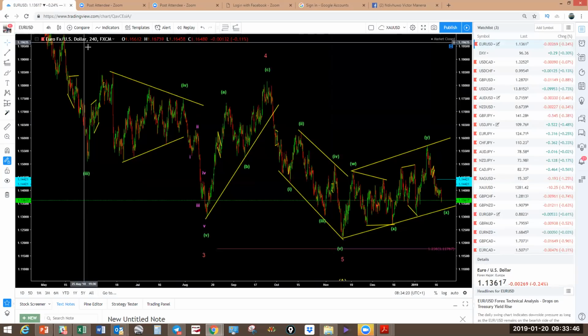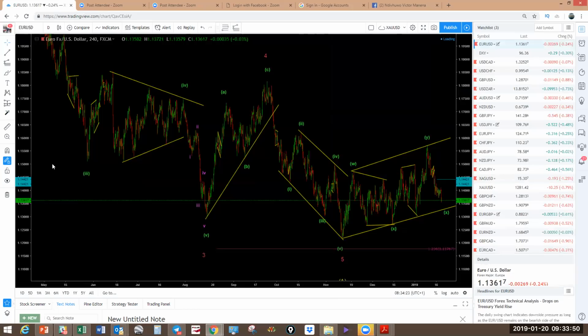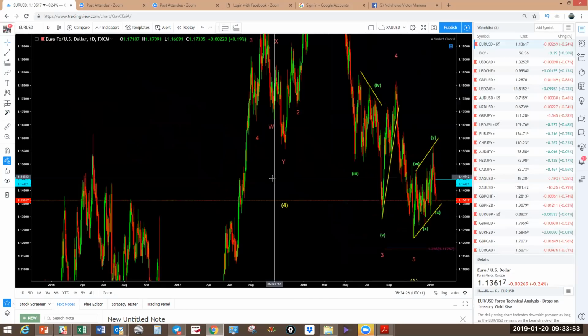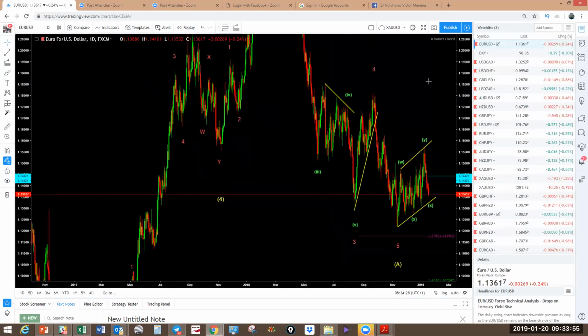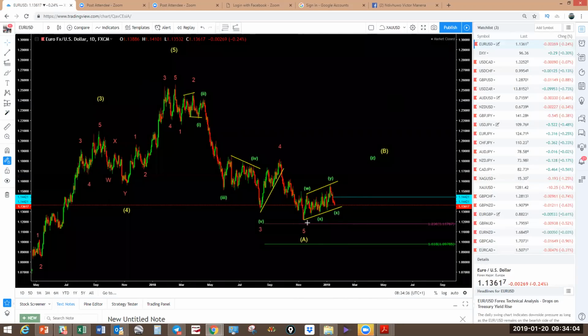Right, so now Euro US dollar, this is the structure that I showed you last week. Let's look at the daily. I'm going to do them individually this week, Euro and the DXY. So the structure that you're looking at on the Euro, we are anticipating that it has completed its 5 waves down, and those 5 waves are these waves in red. That is your 1, that is your wave 2, 3 in red, a 4, and a 5 that is completed, and now we're looking for this to be a corrective structure.